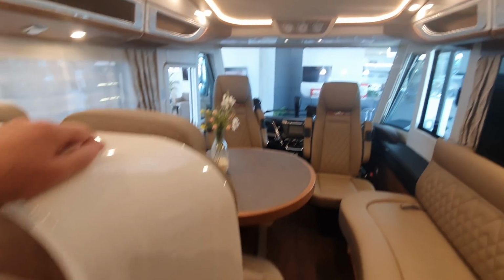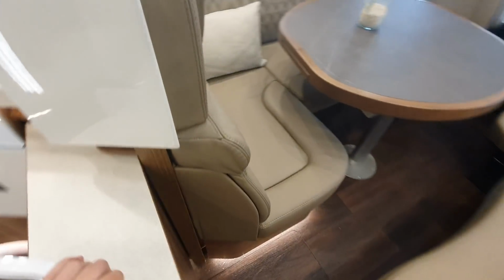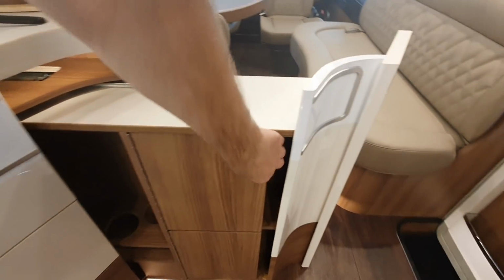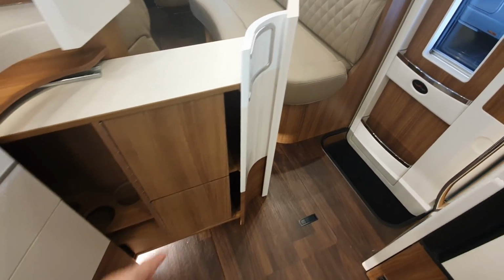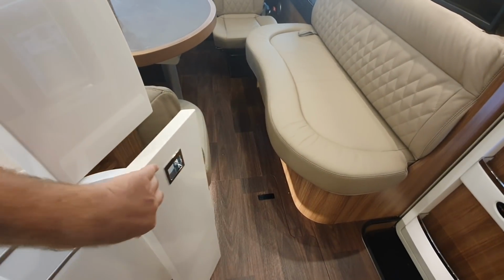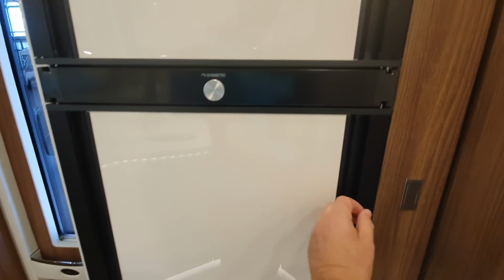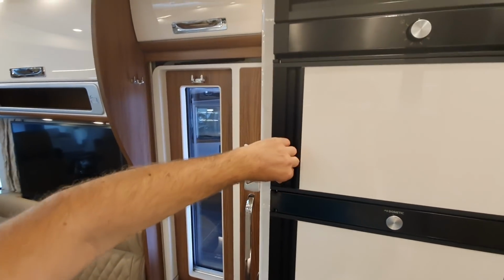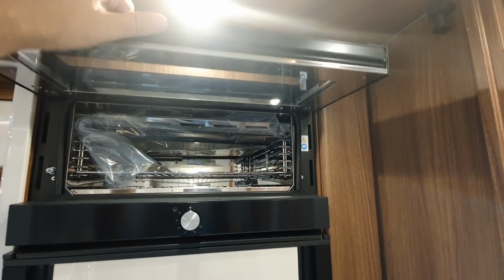Right, I'll just show this thing here coming out. So what's this? Oh, it comes this way, you see. And here, that's your rubbish bins. Held in by magnets, and there's your wine cellar. Fridge, which is a three-way fridge, which opens both ways, and an oven up here. Oh, it's got the works.